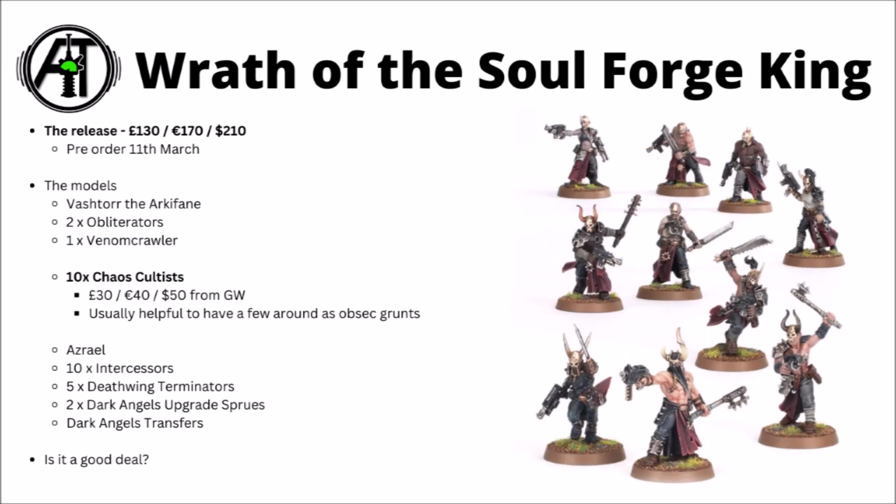Finally, for the Chaos, there's a bunch of 10 Cultists, £30, €40 or $50 from Games Workshop, maybe a bit on the expensive side for mere mortal horde followers. They're definitely helpful enough to have around in Chaos Space Marine lists, though, just some objective secured grunts to sit on objectives and do actions and things.